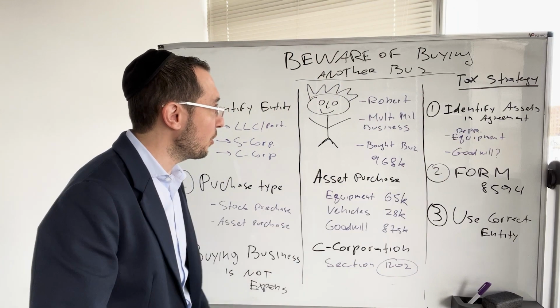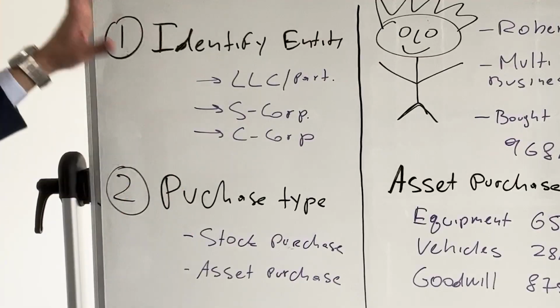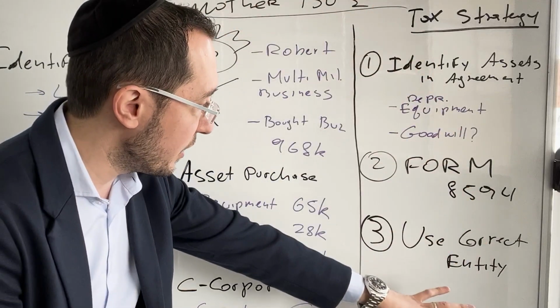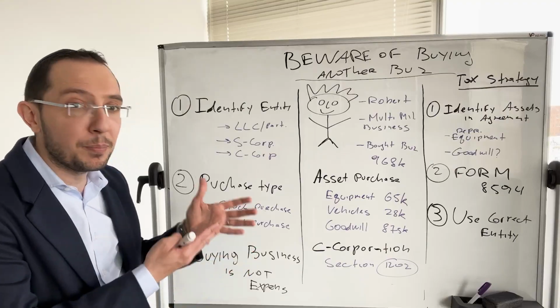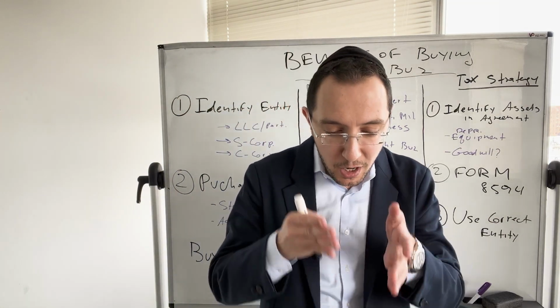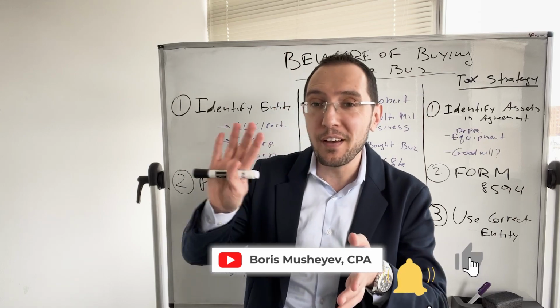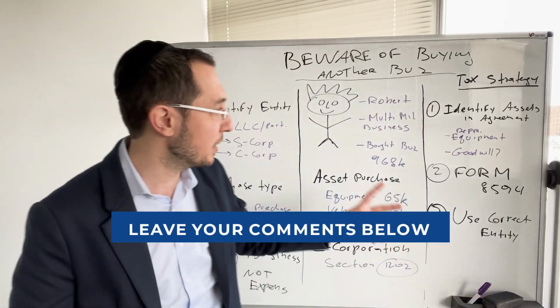So super, super important. That's Robert, and when he was buying a business, we went through identifying the entity, what is the purchase type, we went through doing this tax strategy, using everything over here, and voila, you have an example of a business owner that used the tax advisor to make sure that not only are you reducing your taxes now, in the current year, but every year going forward and planning for the future and building wealth.